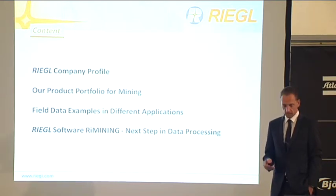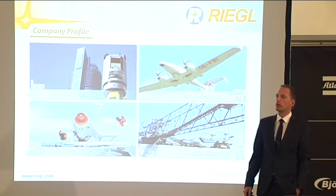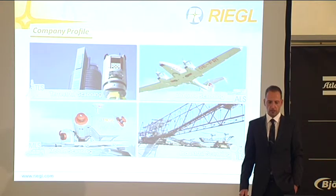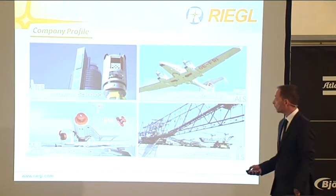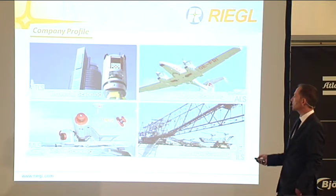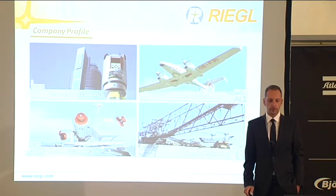The RIEGL company was founded in the 1970s, so we now have almost 40 years of experience in laser range measurements. We developed the first 2D airborne laser scanners in the 1990s and also the first terrestrial 3D laser scanners. During the next decade, we established 4 different divisions in our company: terrestrial laser scanning, airborne laser scanning, mobile laser scanning, and industrial laser scanning. Today, we will more or less focus on terrestrial laser scanning.